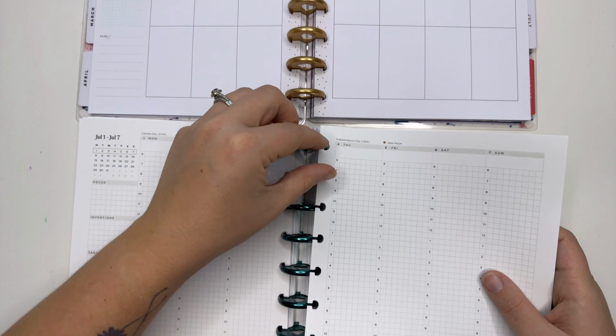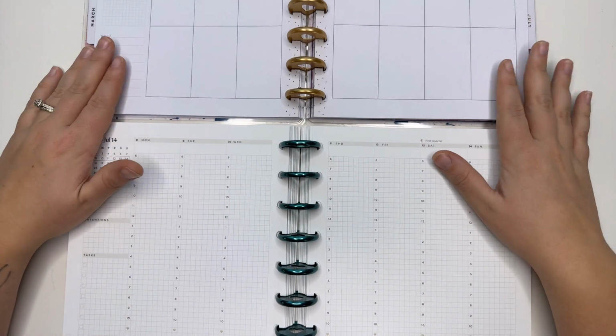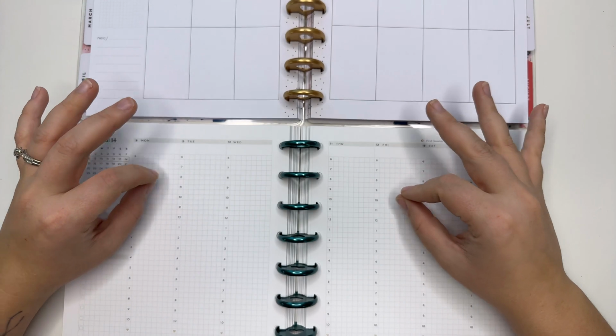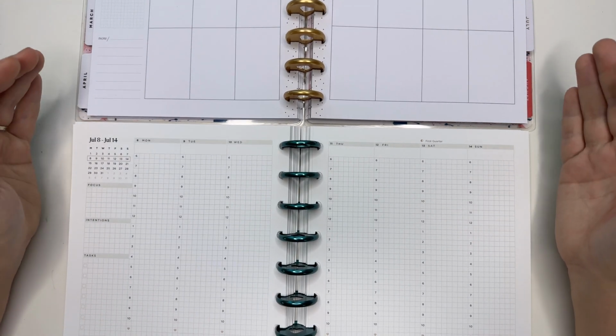So I really am excited to have this system to help me stay organized. Now, this may sound overwhelming to some of you, to have two catch-all planners. For me, this is what I'm needing for 2024. And I really just encourage you to evaluate what your needs are.